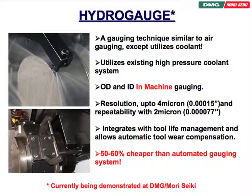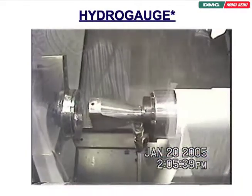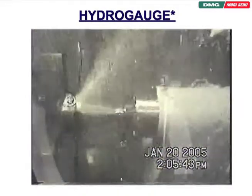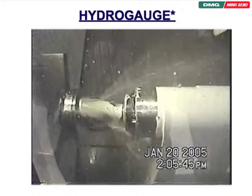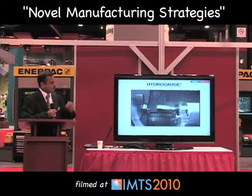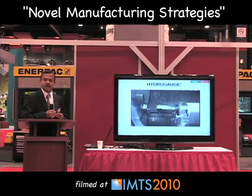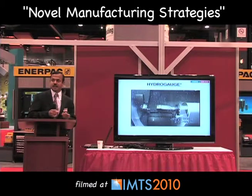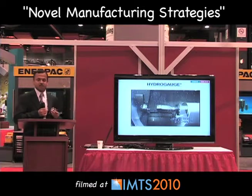This is a video of the high pressure gauging system. So the jump shot comes over, the coolant starts. So you are gauging it right now. It gauges, you get a closed loop feedback to the CNC control, and that's about it. So it's as simple as that and as quick as that, and you can measure it inside the machine.